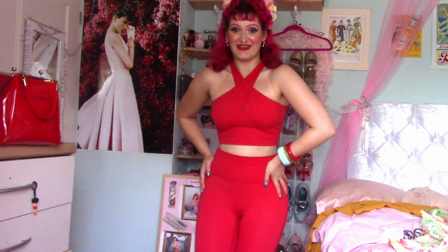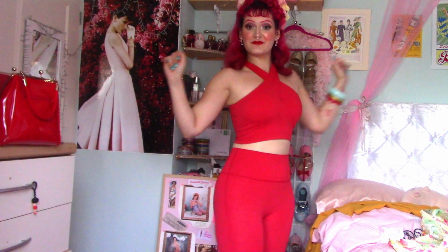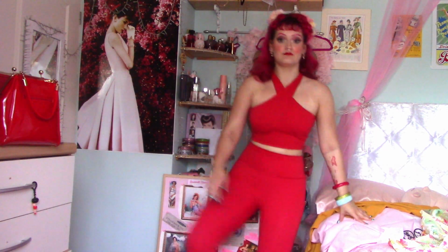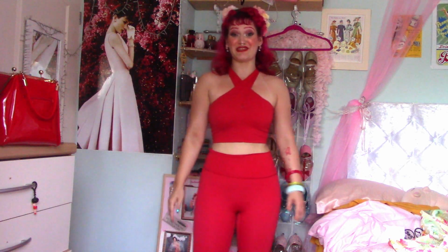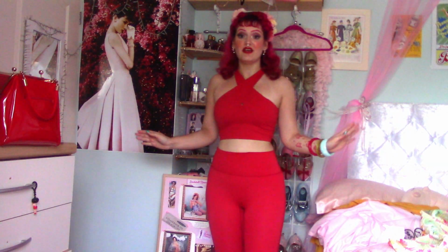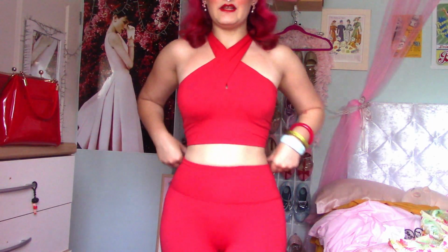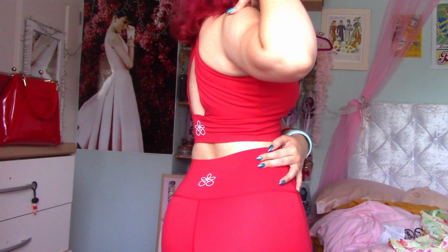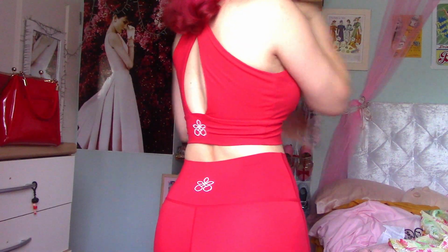It feels really weird to see myself in activewear, but it's great. These leggings are so comfortable. So you can see, I just wanted to show off, they go down to just about my ankle. They are really comfy. They feel like they're gonna stay here. They're not going anywhere. I love this logo. This is so pretty. I feel just really comfortable and really confident in this set.